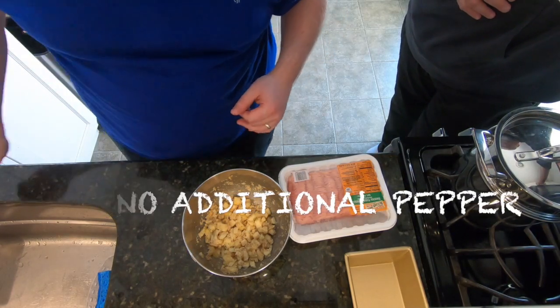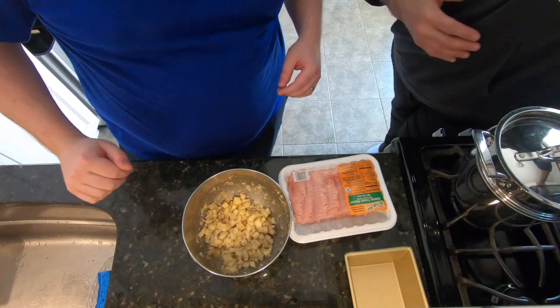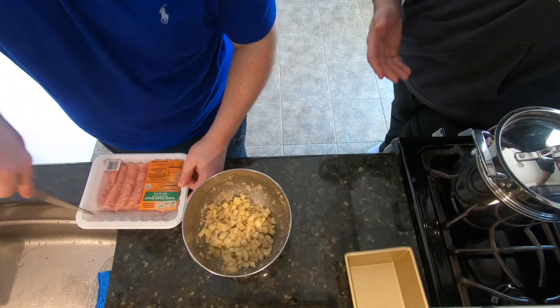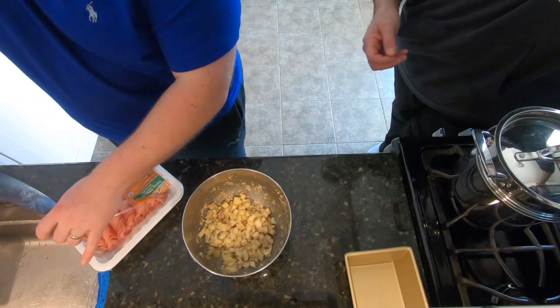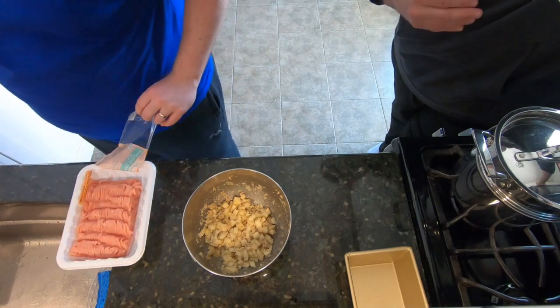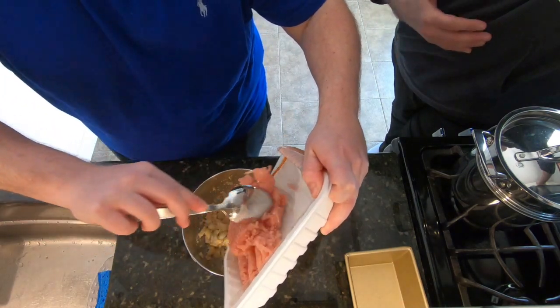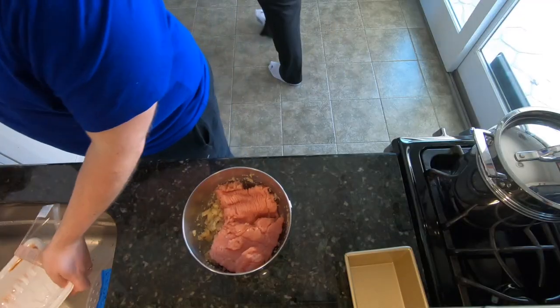All of the flavoring comes from the breadcrumbs. And remember, with the liquid, in this case, Rich uses milk, but you can use anything you want. You could use some water, you could use some broth, you can use anything. Don't feel that you have to use milk, especially if you're concerned about any allergens or things like that.